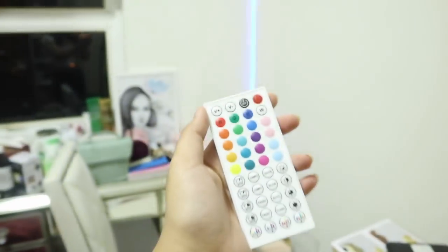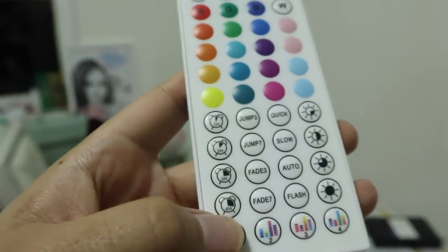Wow, dia tukar sendiri pun boleh. Wow, dia ada banyak style though. If you buy the remote one, you boleh change macam-macam. Ada banyak style lah basically tau. Apa, betul-betul macam rumah hantu siot. Okay, one lagi.